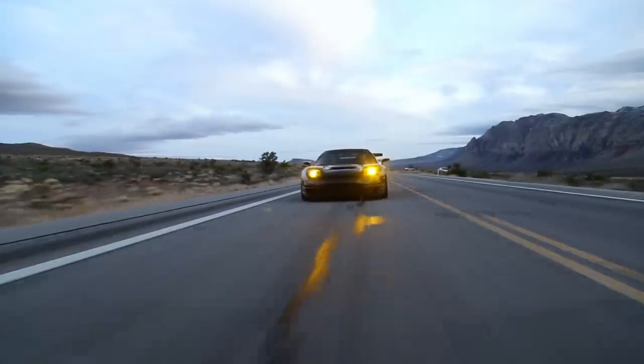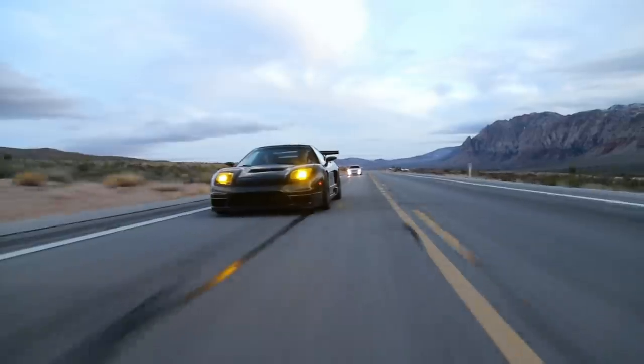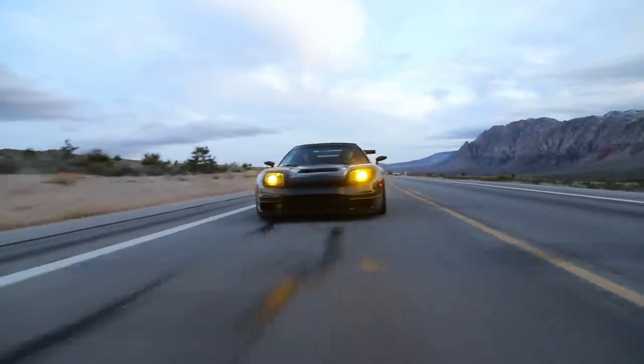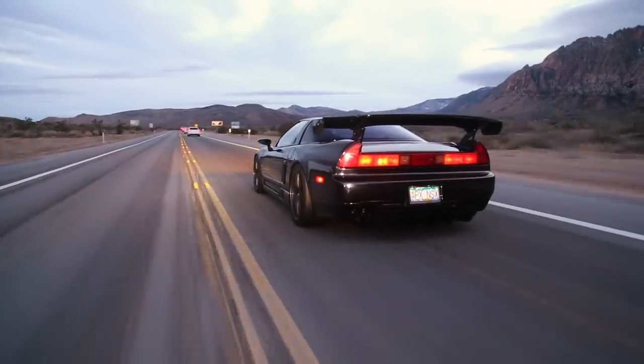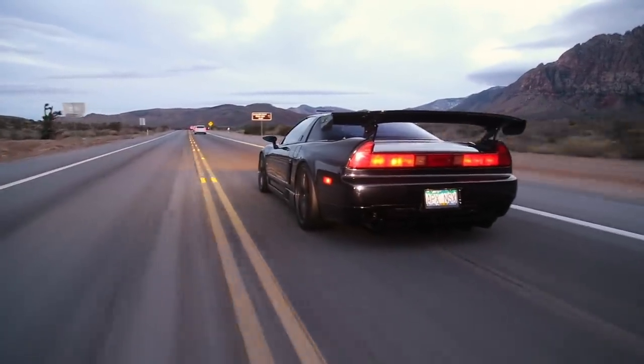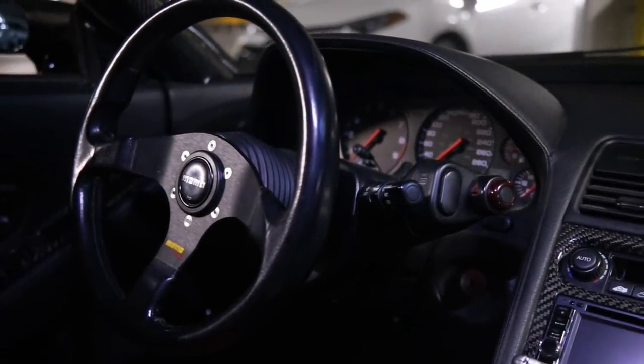I mean, the engine sounds like nothing I've ever heard in my life. And I'm not just saying that. I was not expecting this kind of a noise to come from a Honda V6. This is the last thing I would expect out of a Honda V6, but it truly does perform. Honda will never make a car like this again.